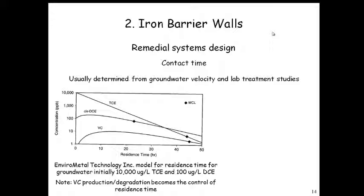So you can see that vinyl chloride is persisting beyond its maximum concentration limit for the longest. So its fate becomes the rate controlling step and the key design issue for the PRB. Contact time is critical, must have enough. Very difficult to properly design.